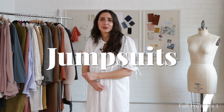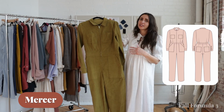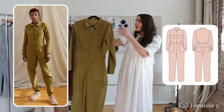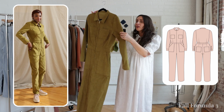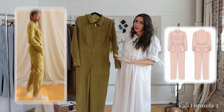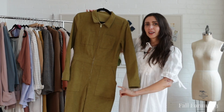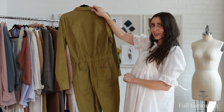And I'll recommend a cool blazer in a minute. But first, let's talk about jumpsuits. The Mercer jumpsuit is your classic flight suit, and really it doesn't get much more autumnal than this. We made this one in this green olive corduroy. It just looks so cozy and so easy to put on. And just look how many pockets it has. Pockets, pockets, pockets, and the booty pockets.